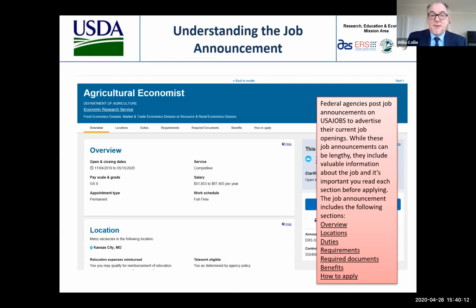If it requires a degree and you don't have a degree, then you probably don't need to waste your time and effort applying for it because there is a positive degree requirement. Many of our jobs do not require degrees, but they may require certain types of work experience. And so read through that work experience. If you don't feel like you have that work experience, maybe you don't want to waste your time applying. And if you're in doubt, there's always a way that you can call to verify. And we'll talk about that in a moment.